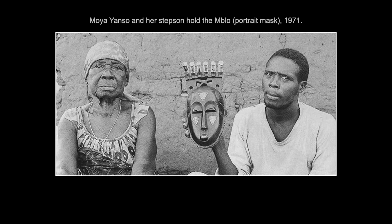Now, these Mblo portrait masks are not meant to be photographic representations of a certain person, but rather they're meant as a model of that person's accomplishments and their inner beauty, morality, etc. Usually, a known individual, often paying tribute to the community's most admired members. These can depict men, although it's more common that they depict women. Men often commission a mask to honor a female relative and to pay homage to her dance skills and her beauty.